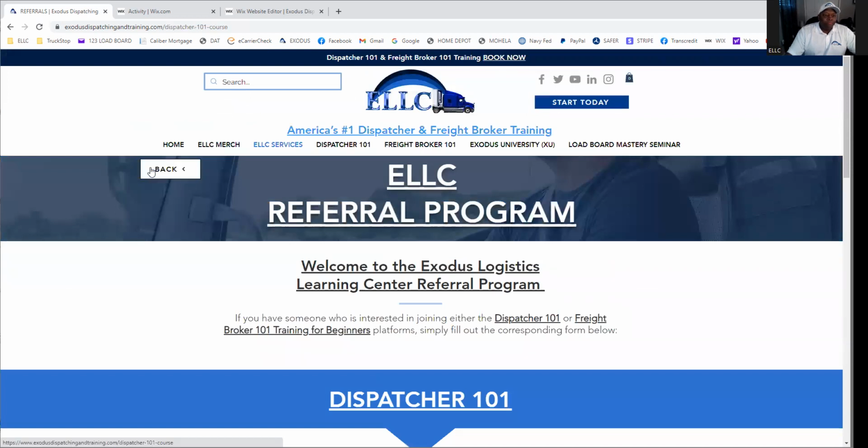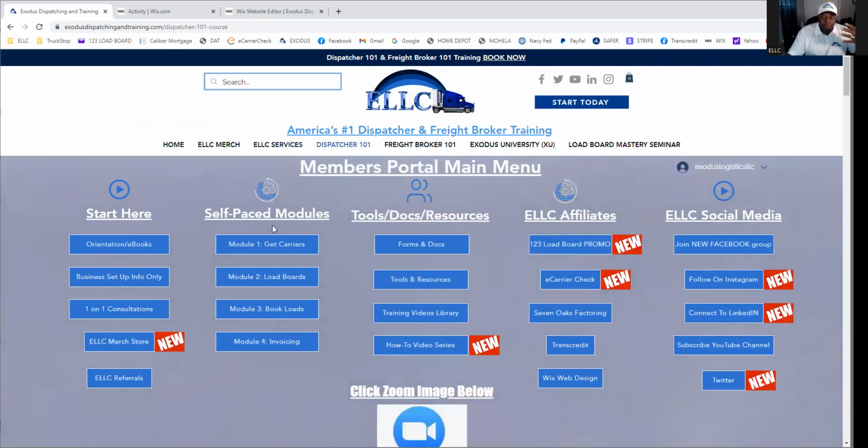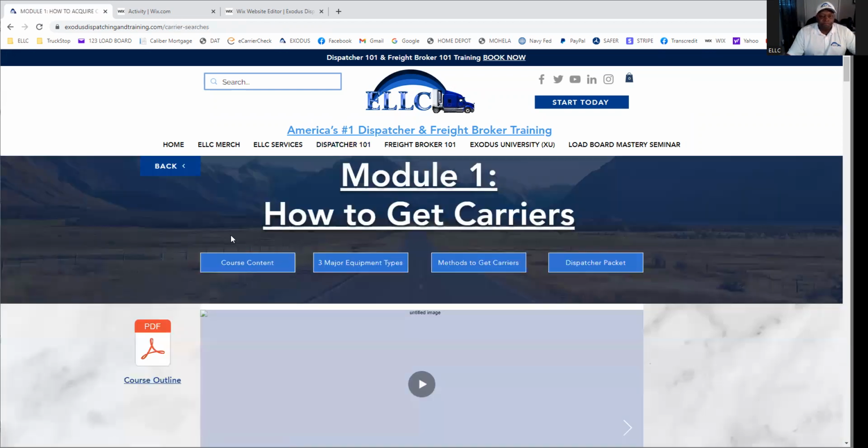So let's go back. All that's under Start here. And then with the modules, these are the self-paced modules. So you have 30 days to go through these modules. Go through, look at the content. And let me show you what I did for the first module. We kind of updated or changed it a little bit. For module 1, which is right here, how to get carriers.